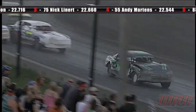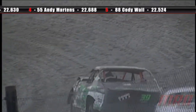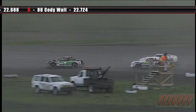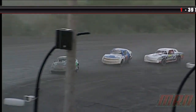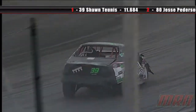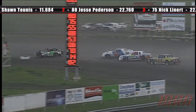Nick Leonard hot on his heels. Leonard, Peterson. It's tight right now. 7 laps to go in this feature race in the street stocks. Tunis, Peterson, and Leonard. Peterson and Lennert fighting, trying to find some room. Tunis trying to make a little ground and trying to get a bit of a lead. He's got about a car length in front of them.